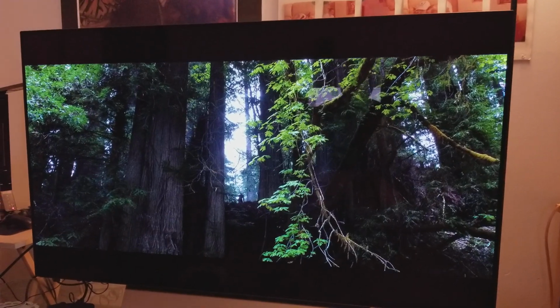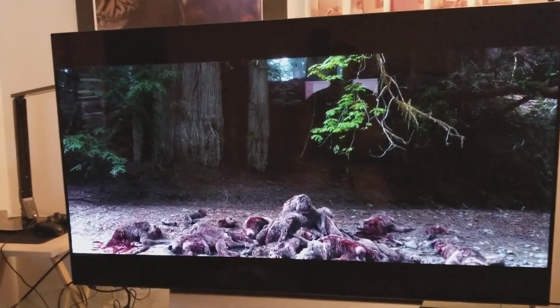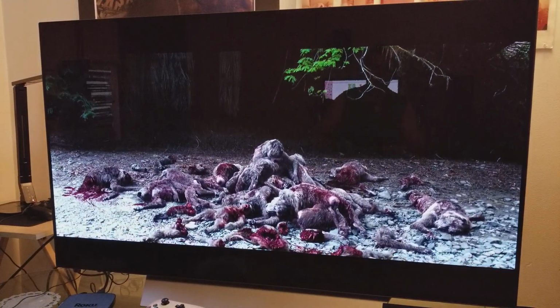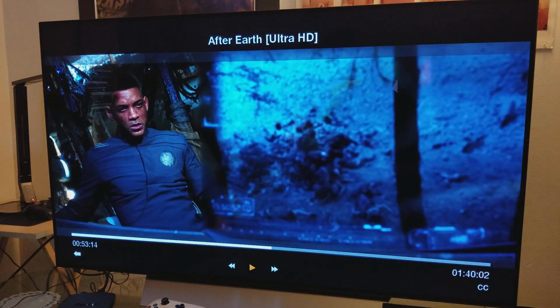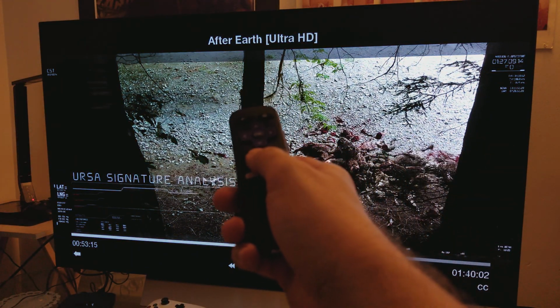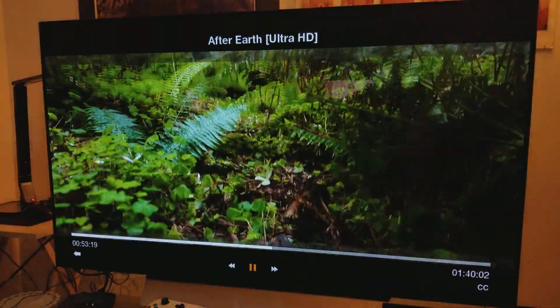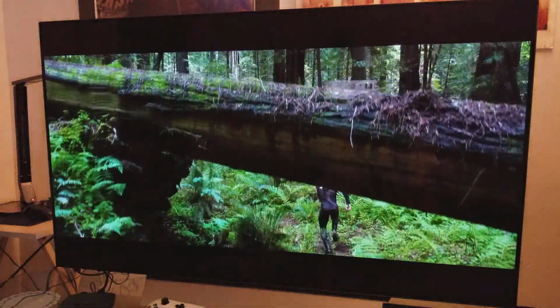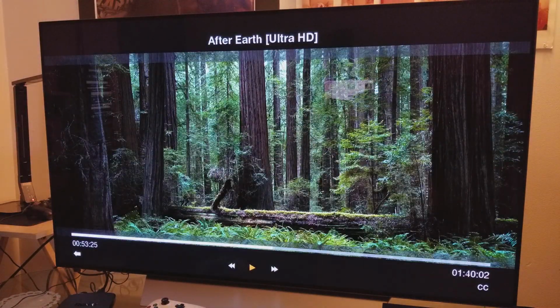Let me get a little bit closer. And it's very responsive. I'm sorry about that. But it's very responsive, like having a 4K player. Pause, play, very responsive, man. So you're definitely getting some really high-end 4K quality here with this Roku Premiere player. They weren't bullshitting.